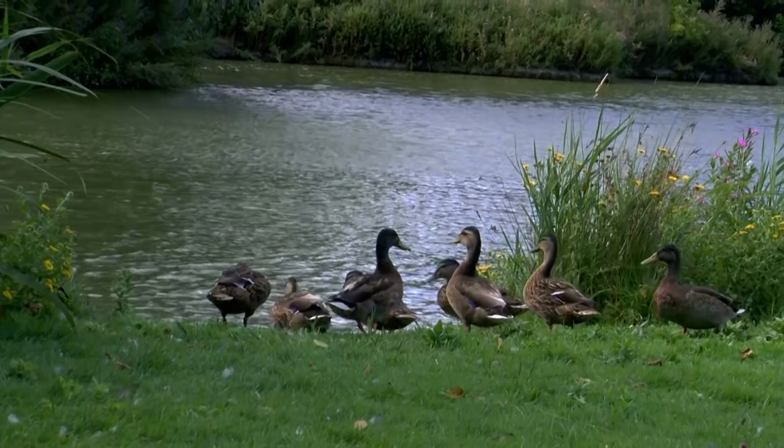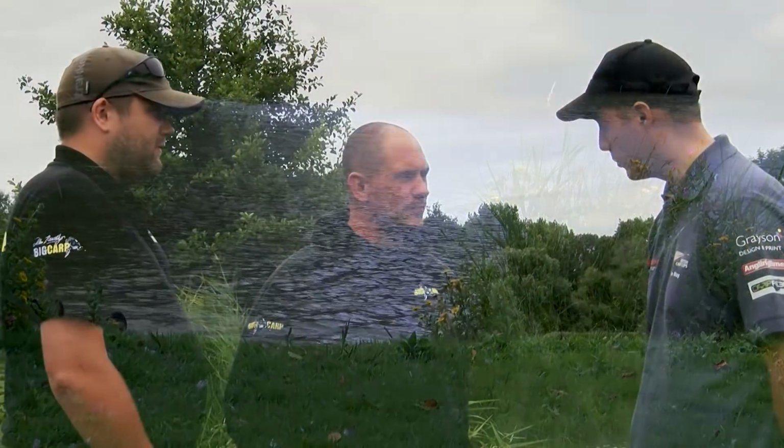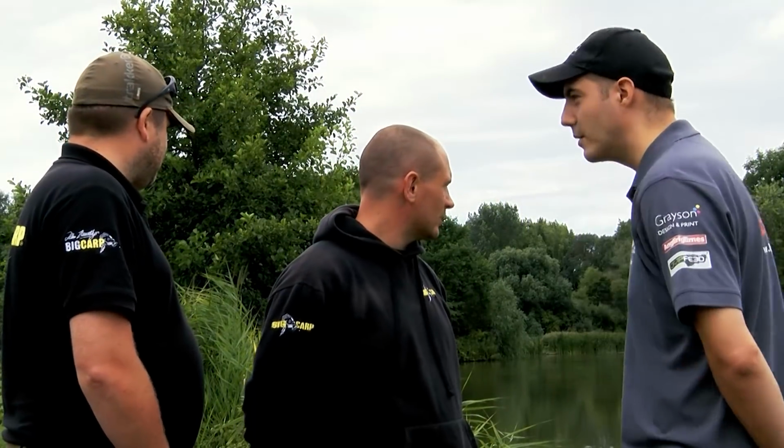And obviously we've spoken to a few of the locals that told us what the local tactics are, and we've used those in our fishing, and touch wood so far it's worked. It's worked to good effect, so we're only on the Saturday morning. Still a long way to go.